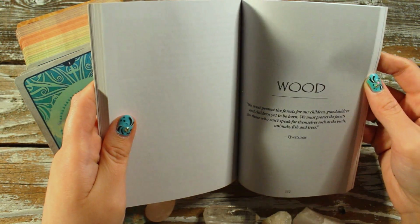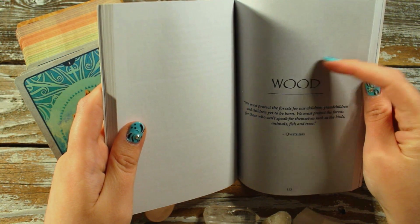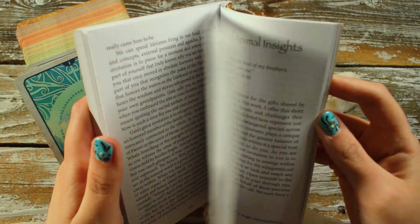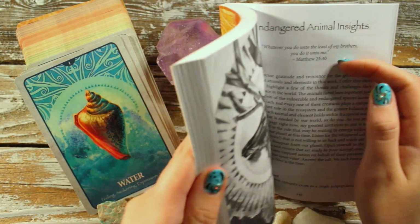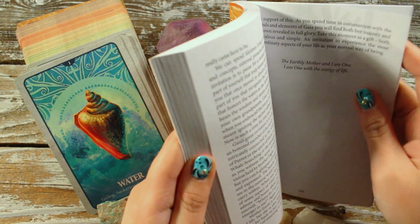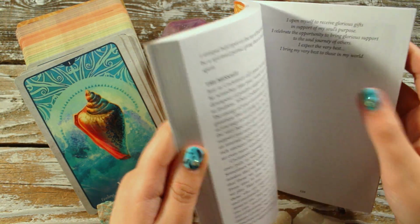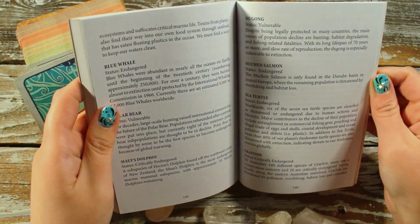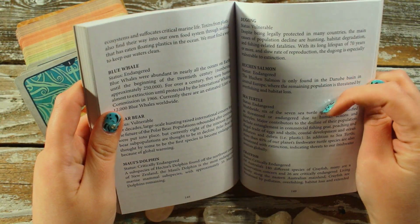So as you can see, they are also, again, put into their own little categories, which I feel like you guys are also going to really love and appreciate. And the last category that we have is Gaia. That's the last card, and it's the last section. So going forward, here in the back is also where we talk about the endangered animals.